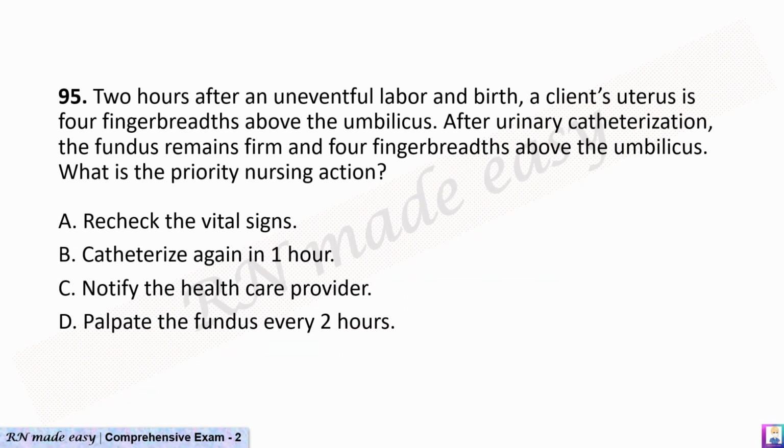Question 95. 2 hours after an uneventful labor and birth, a client's uterus is 4 finger breadths above the umbilicus. After urinary catheterization, the fundus remains firm and 4 finger breadths above the umbilicus. What is the priority nursing action? A. Recheck the vital signs. B. Catheterize again in 1 hour. C. Notify the healthcare provider. D. Palpate the fundus every 2 hours.